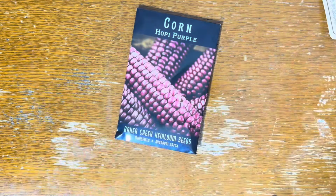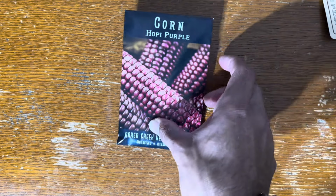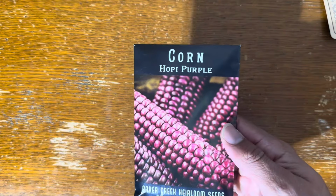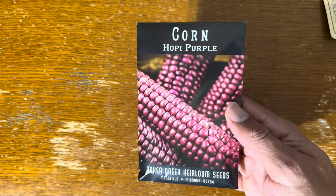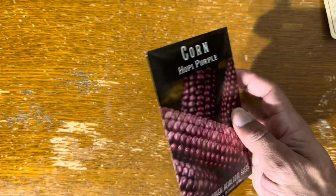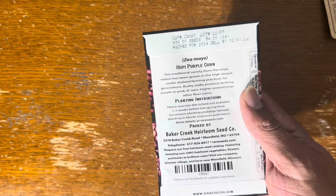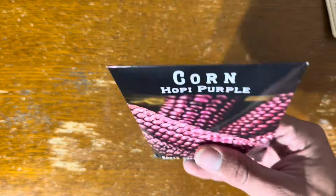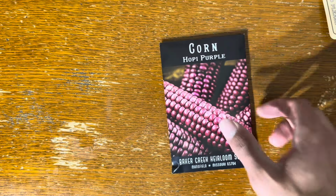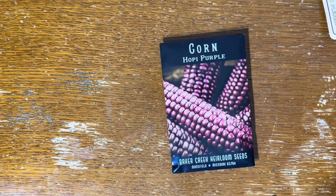The third variety is the Hopi Purple. I got this from Baker Creek. Has a history and cultural significance tied to the Hopi Nation. It is grown in high desert environment using dryland farming practices, usually in a big cluster and around 4 feet. You kind of separate them about 4 feet from another bundle. They grow 8-inch ears and have high protein. 105 days to maturity, 1 to 2 years usually.